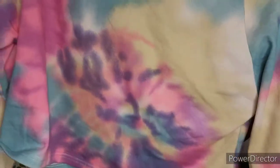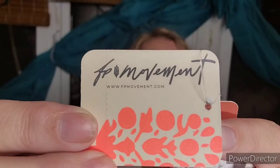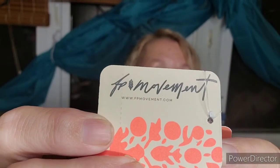The sweatshirt, this is the Terry Pullover top in rainbow tie-dye. This is $39. Not a bad price for it, but I'm not 100% sure of it. And the cropped run tank in white by Free People Movement, $30. And that's this one. So that's what this says. Now, I would have never gotten Free People Movement out of that. I don't know, maybe you guys did. I sure didn't. But that is what I got in my active box.